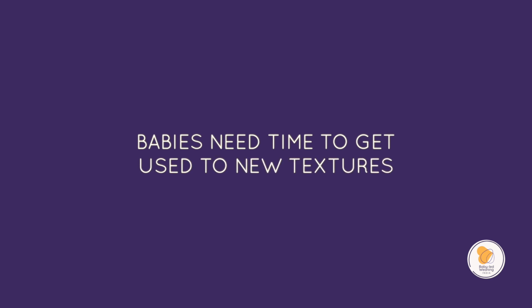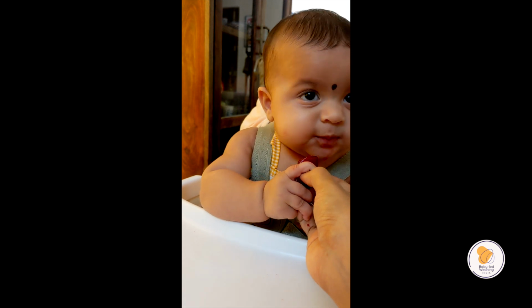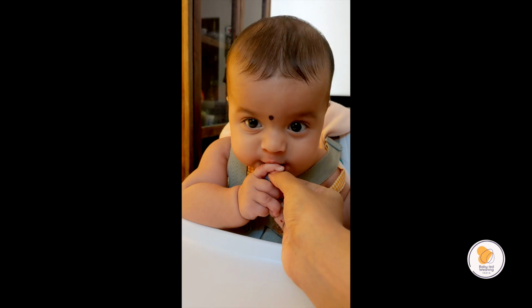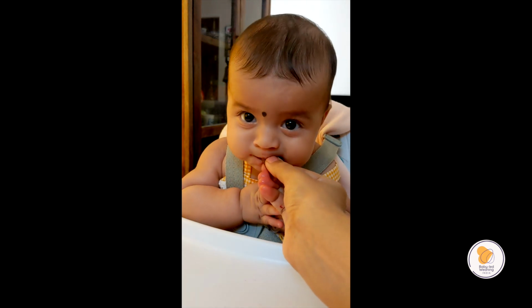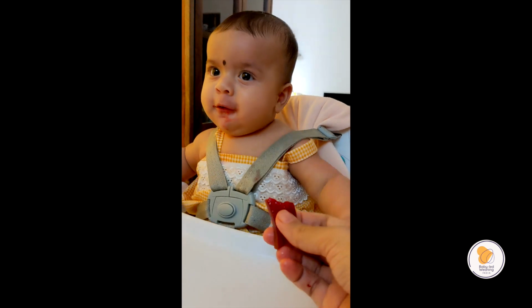Babies need time to get used to new textures. They have a strong reflex at the front of their tongue. So, when they try food on their own, they are learning about it, its taste and its feel. When you feed them, food goes to the back of their mouth too quickly, so they never move the food in their mouth to actually learn about it, except its taste. As babies grow, this gag reflex will calm down. Remember to help them out, let them explore different textures.